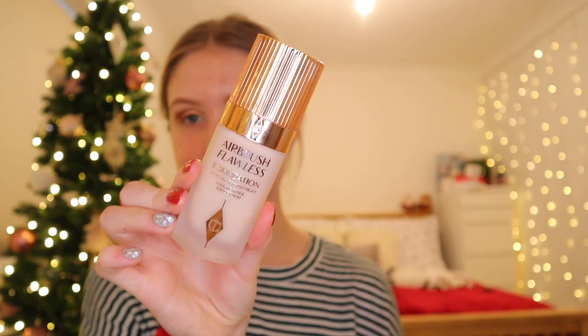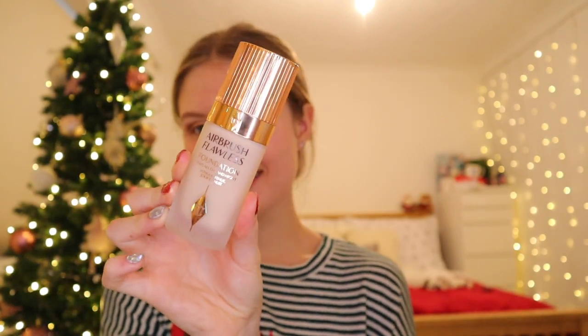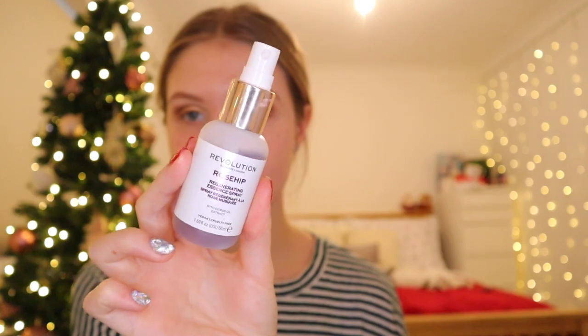So next up, I'm taking my Charlotte Tilbury Airbrush Flawless Foundation in the shade 2 Neutral, and I'm going to spray my face using my Revolution Rose Hip Spray again.